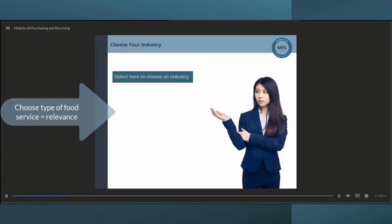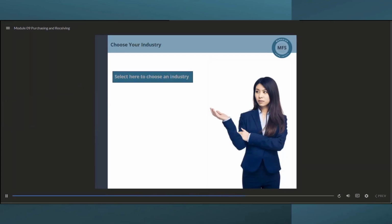Before you begin your case study, we want to make sure you're given the one that best reflects your industry. Use the drop-down to select the industry that best describes your workplace.